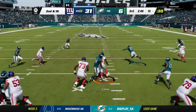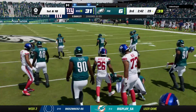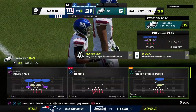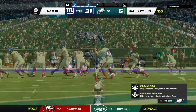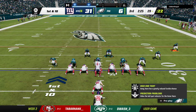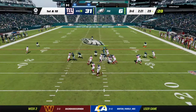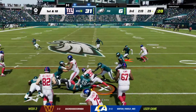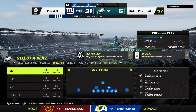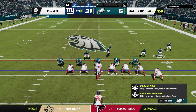On 2nd down, here's Barkley. And he almost gets this to the 30, taken down about a yard shy. 53 yards rushing for him now as he's carried it 13 times. So a solid run by Saquon Barkley and another 1st and 10 here. Running game working. They'll stick with it on 1st down. And room to run as he's up past the 35-yard line. 7 yards on the pickup there, and it'll leave him with a 2nd and 3.